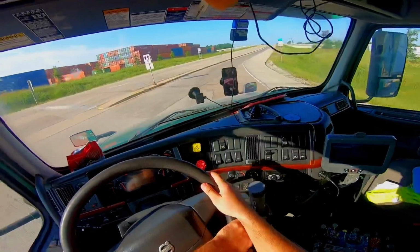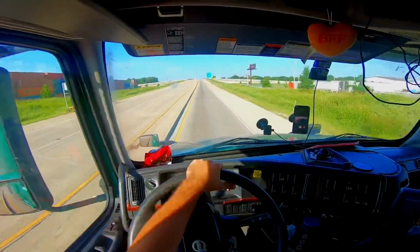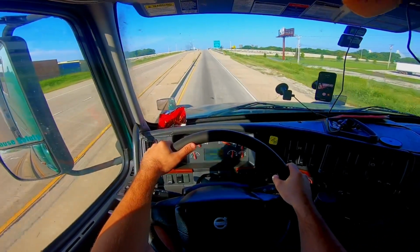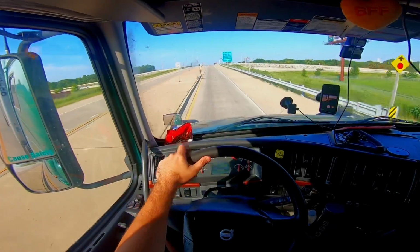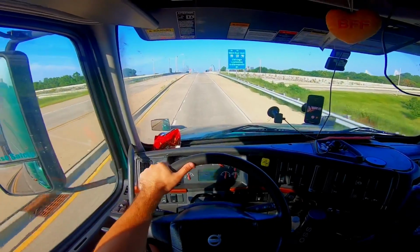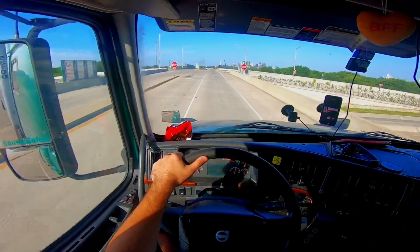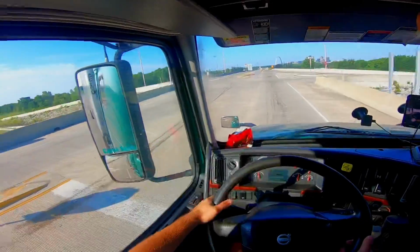But everybody that has a Volvo tends to have a lot of problems with sensors and wires and whatnot. I mean, your engine, your transmission goes out on every truck. But the thing with a lot of these trucks is, you buy it used, you're gonna buy it with 500,000-600,000 miles.